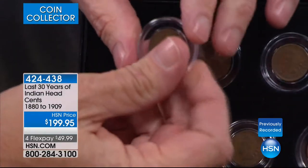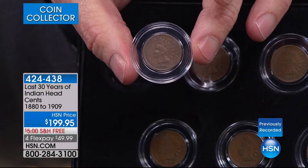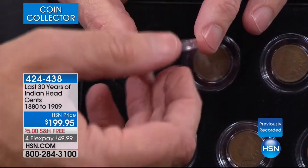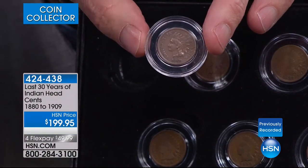I want to pull this out so that you can see. That's an 1880 Indian head set. There's a great shot right there. Look at this coin. These are 100% original Indian head sets. Check that out. This one is from 1880. So you get 1880 through 1909.